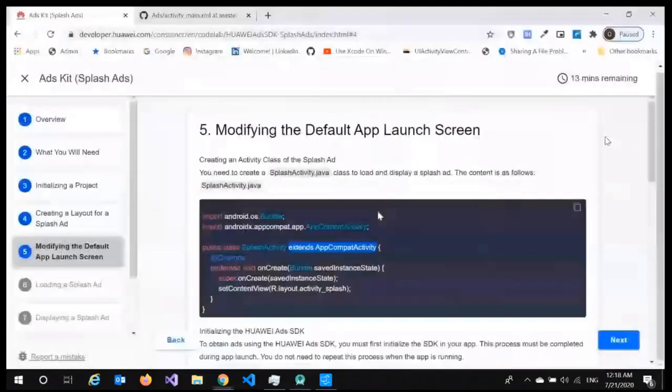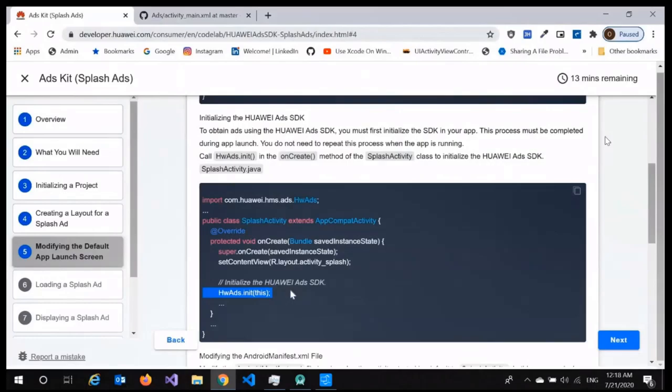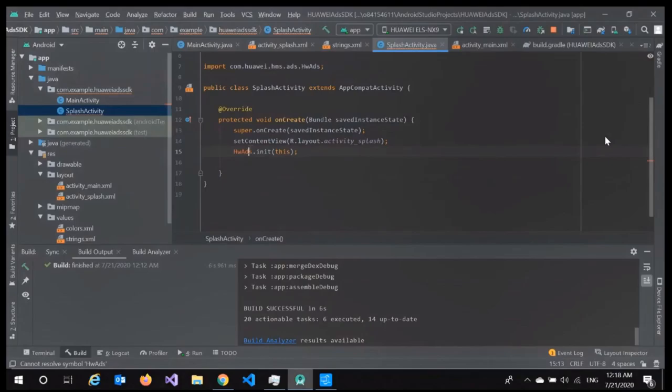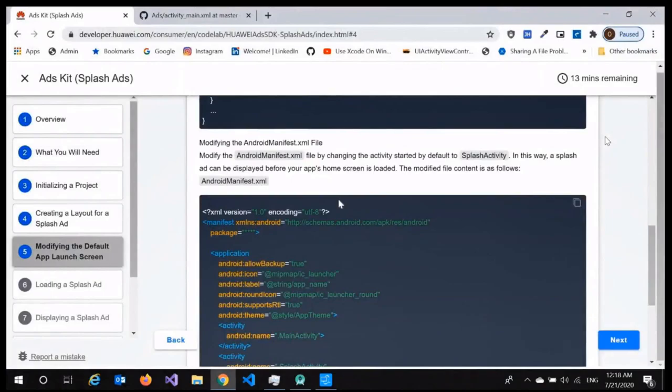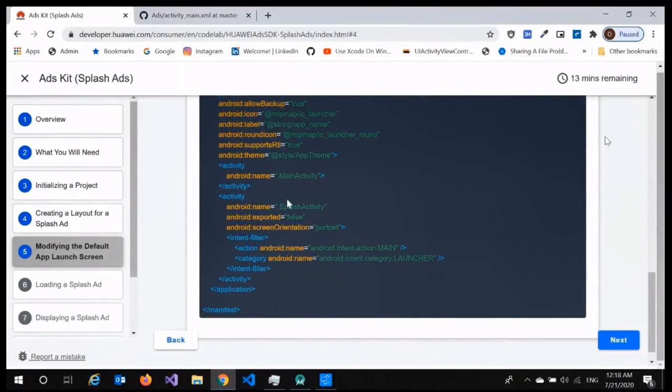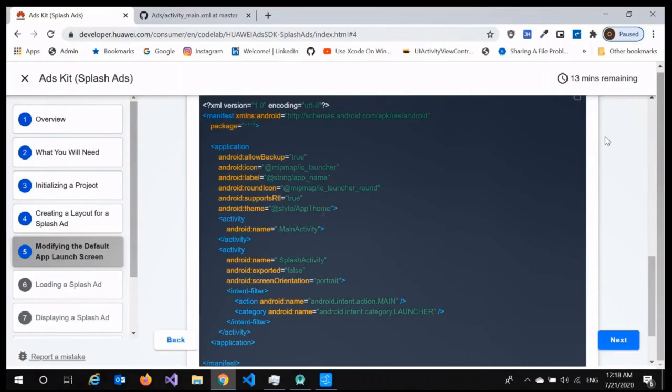Now we need to initialize the ads. We already made these things. But as the splash screen is loaded before the main code itself, I need to take this line of code, because the code will come to the splash activity before it comes to the main. So in the manifest, we need to make the splash activity the launching activity. We need to copy the things related to the splash activity. As we notice here, we have the splash activity and the main activity, and don't have anything else. So we just need to copy the activity entry related to the splash activity.